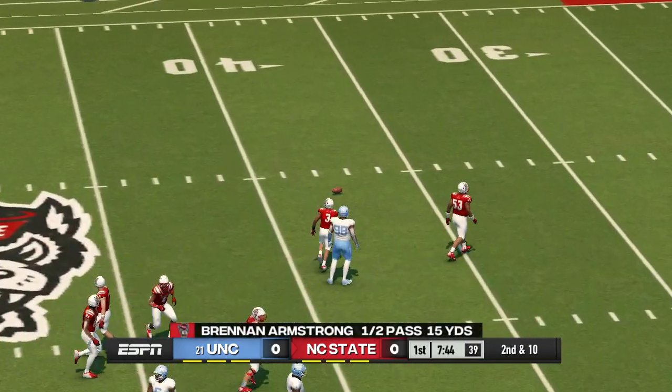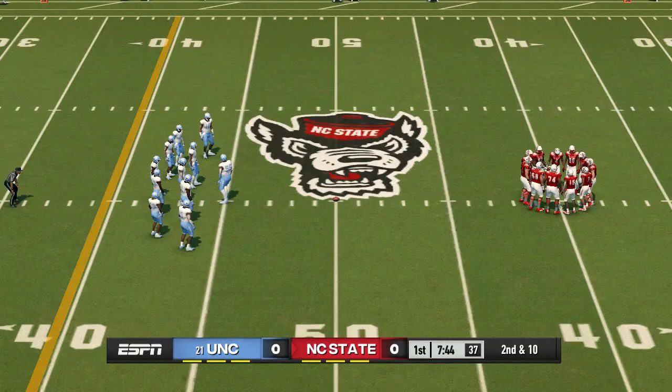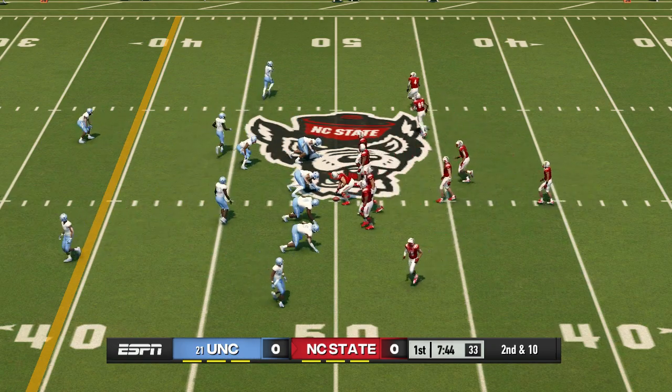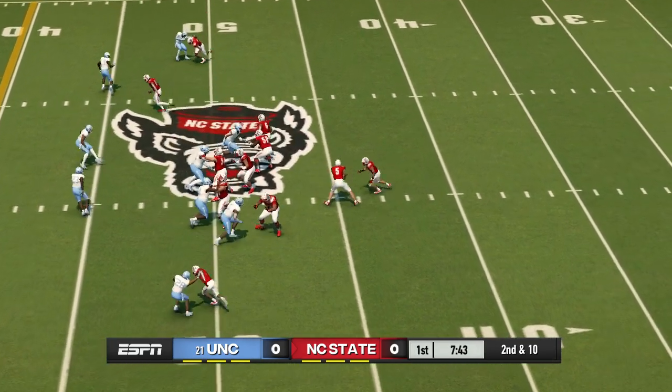Boy, the defense has to be very frustrated there. They did everything. They got to the quarterback. In fact, it looked like they had a chance to bring him down for the sack, and somehow he's able to throw the ball away. So it's second and 10. Ball on the 50.